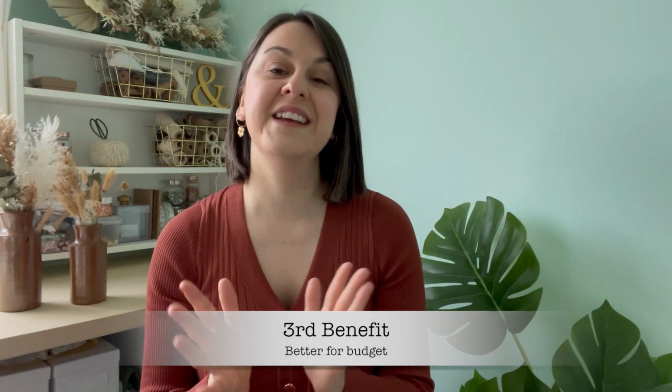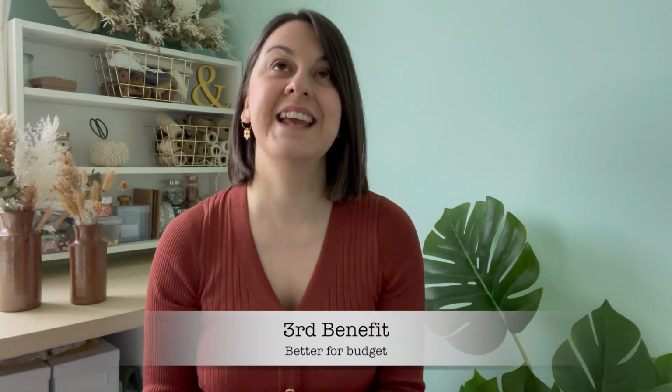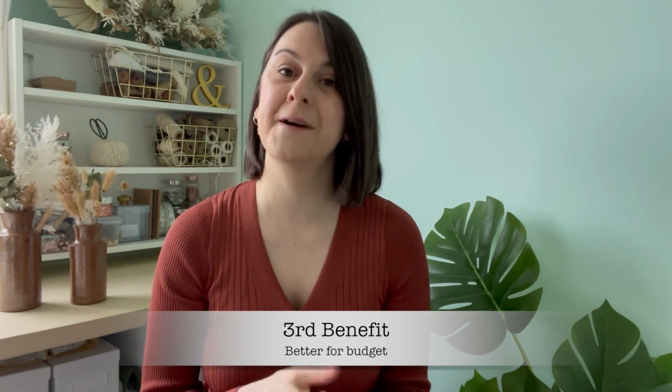The third benefit to using dried flowers in your wedding is that they are much better for your budget. So obviously it's important to say that they're not the cheapest alternative, but they are a lot cheaper in the long run than if you were to buy real flowers and include those in your wedding, because afterwards all real flowers have to be thrown away, therefore you know that money is just gone.